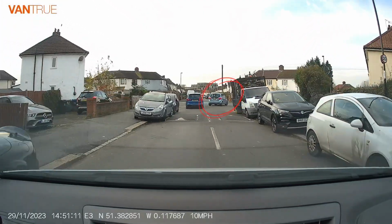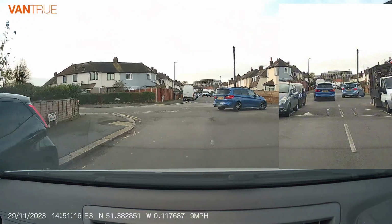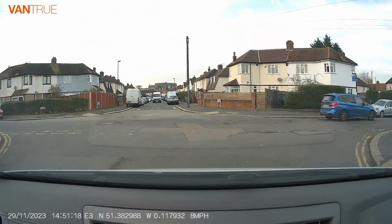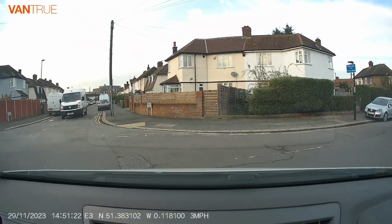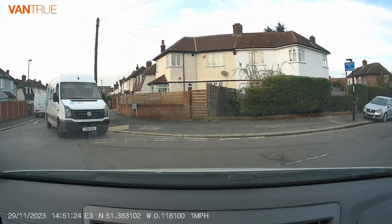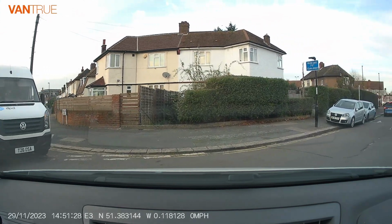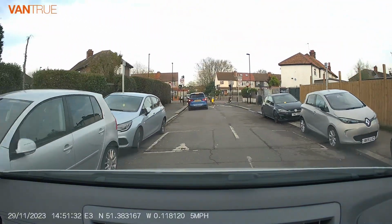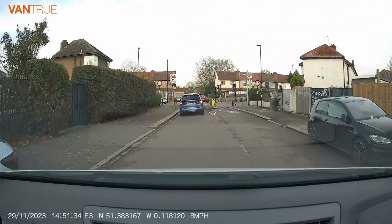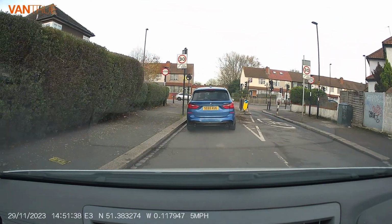Now, the car in front, as you can see, decides to go on the other side of the road, and unfortunately my student followed her on the opposite side of the road and decided to turn right. She thought that it was a one-way road, and obviously she affected other road users, which is a guaranteed fail, and unfortunately that was the main reason. So it was a good drive.